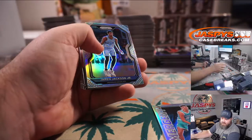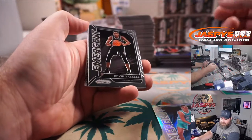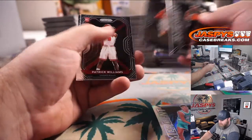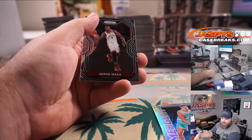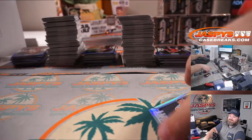Jaren Jackson Jr., silver, Grizzlies, Carl Harding, and DeMar DeRozan for the Spurs, Carl Harding. Patrick Williams for the Bulls, and Sean O'Leary. Nice start.